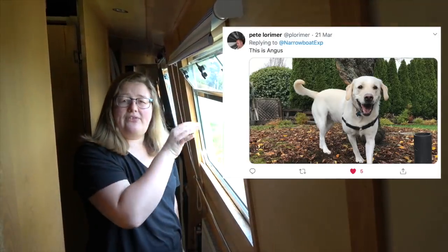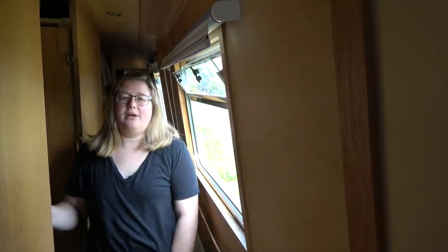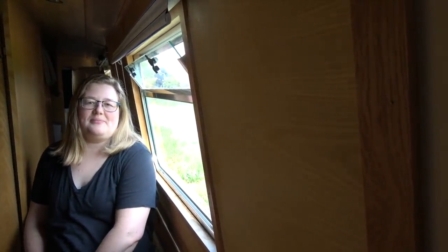The blind that was here is going into my workroom, where I've had the tattiest curtains ever that fall down regularly and don't block out all the light at night and help people to see in. So they're going to come down, and I'm going to put the grey blind up in there now.